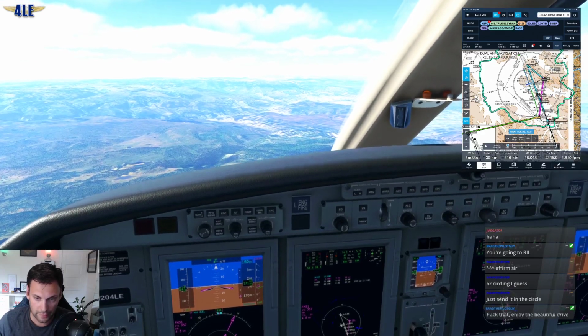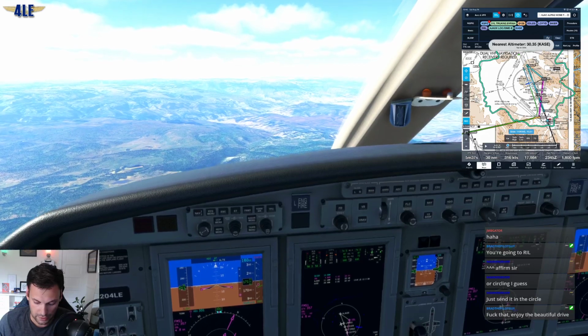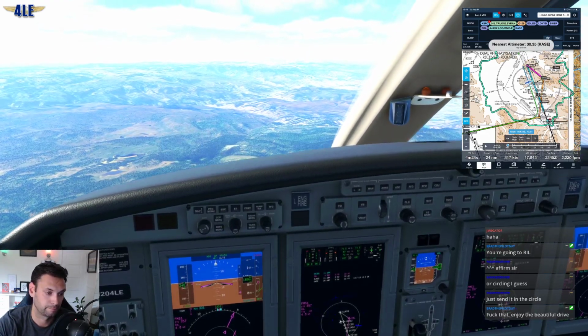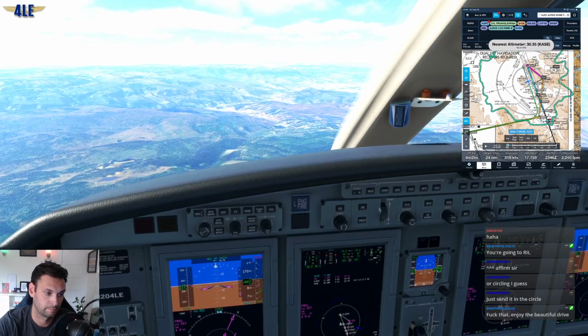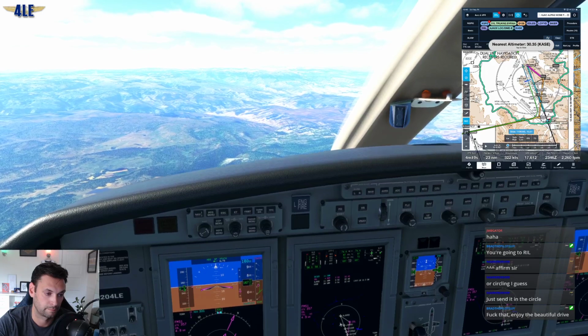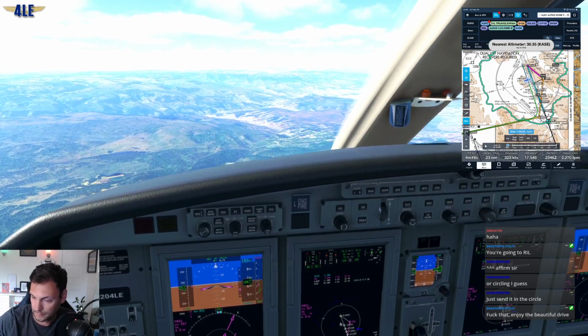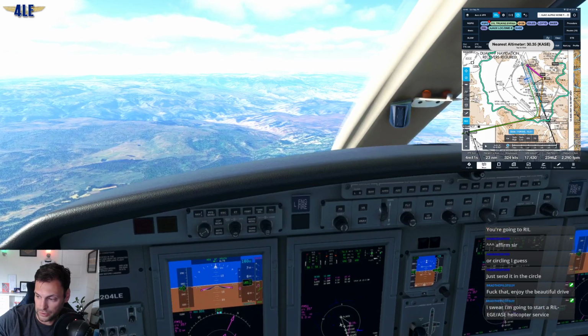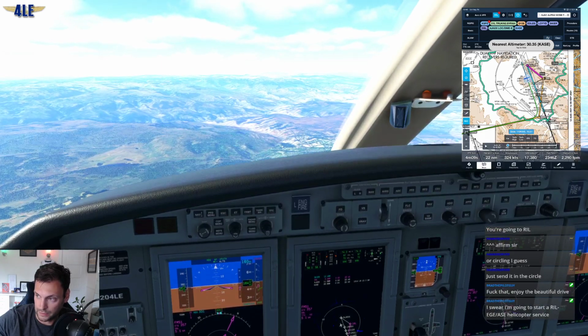Aspen Approach, 204. We have information Echo and would like to request the localizer DME Echo approach. Aspen altimeter 3035. 204, roger. Turn left heading 290, descend and maintain 14,000. Expect Ajax. Left 290, down to 14,000, 204.